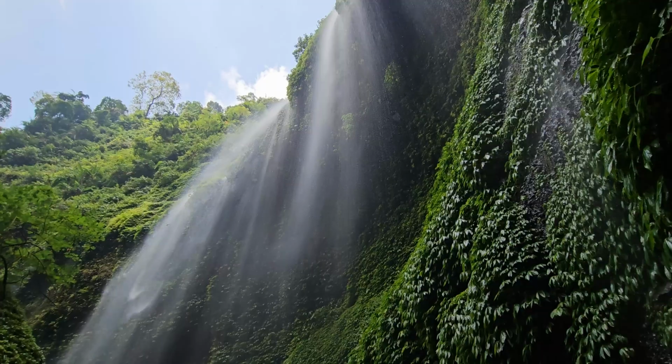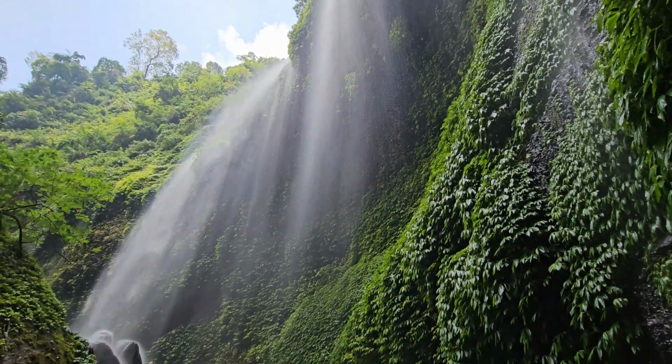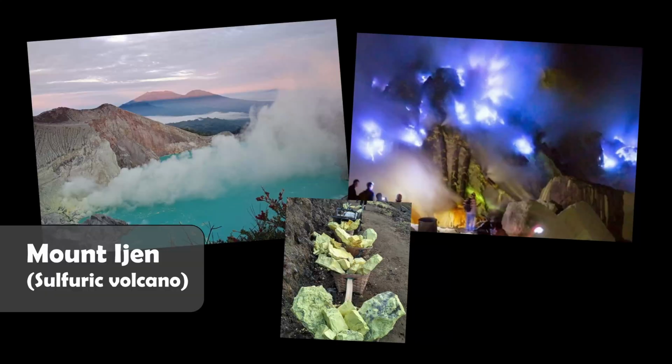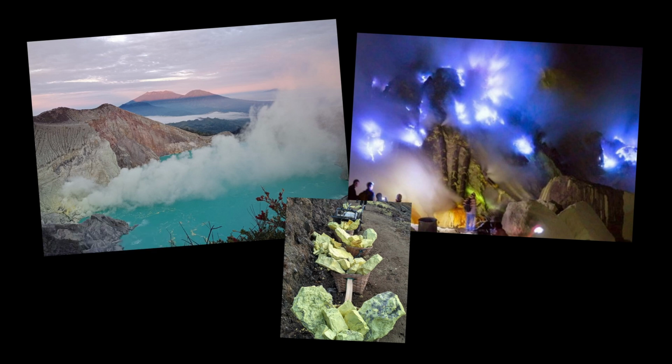Originally, the 3-day trip includes Mount Ijen as one of the destinations. It is an active volcanic crater with an acidic lake in the center. However, due to increased volcanic activity, it has been closed since 12 July, and it was closed for 7 months in 2023 as well. If it is open during your visit, make sure to visit.